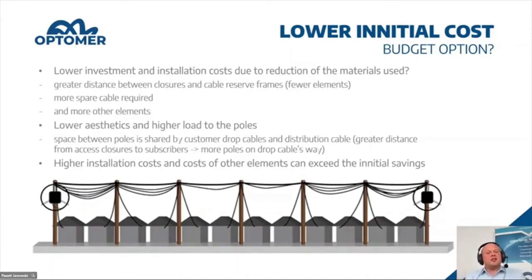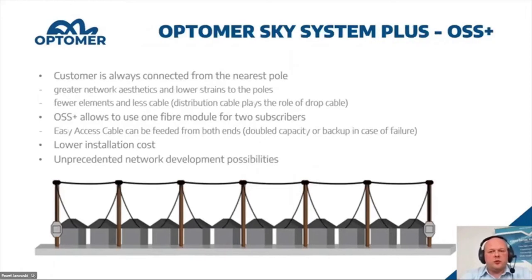So what is an alternative? I believe that an alternative for such issues can be our Optomer system, Optomer Sky System Plus. The customer is always connected from the nearest pole. It's greater network aesthetics and lower strains to the poles. As you can see on this picture, you've got only one cable between poles on the whole distance of the network. So that's the huge difference.